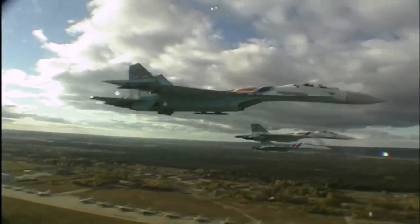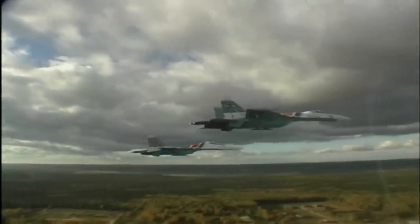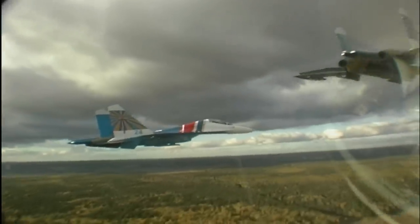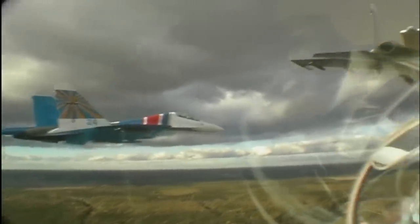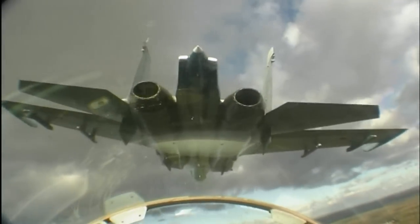One great advantage over the Fulcrum was its ability to track beyond visual range. It is this variety of roles that sees the Flanker still in service today, and new upgrades coming into service for the foreseeable future.